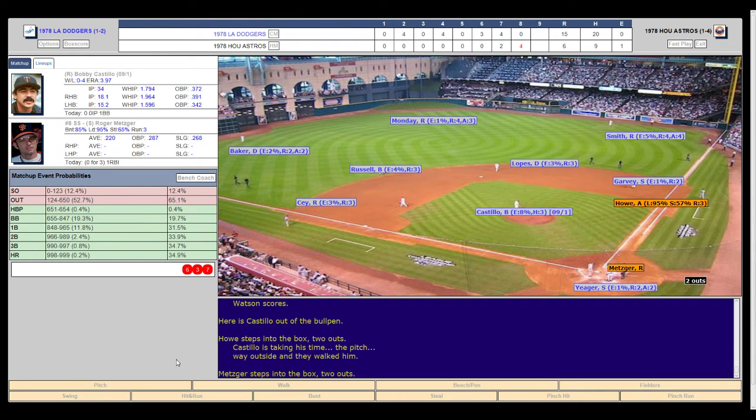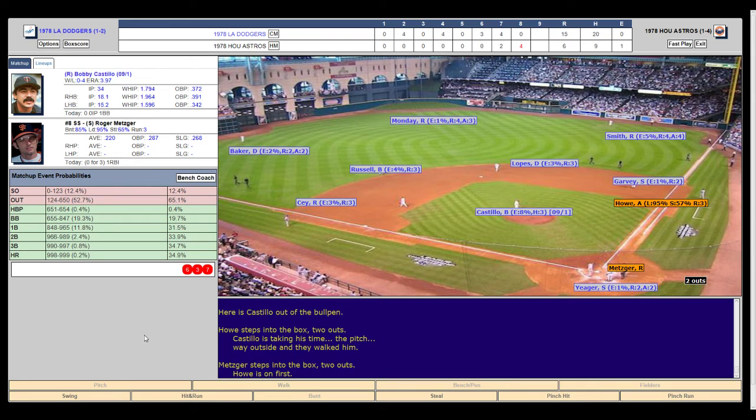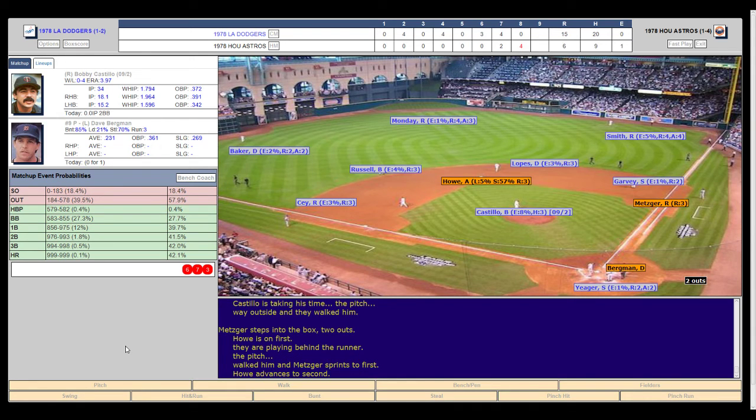Can I just end this game? Roger Metzger steps to the plate. He's 0 for 3 with an RBI. Here's the pitch to Metzger. Howe's at first. And he walks. This is like a cruel joke. We're never going to sleep, people.